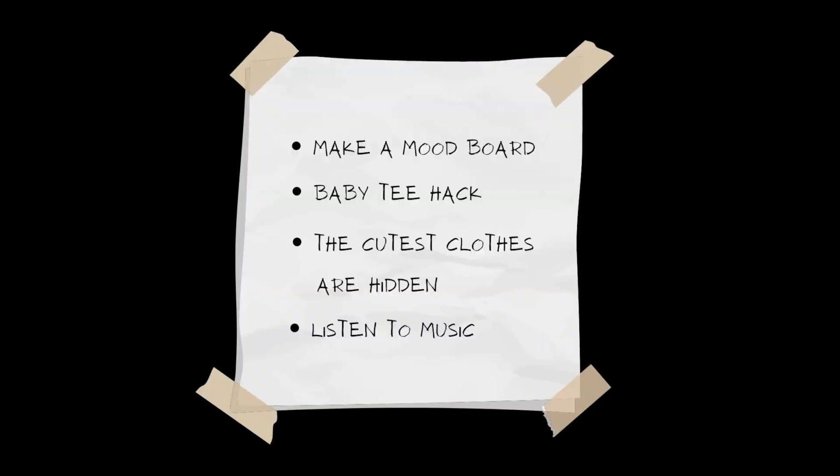But if you're a little bit more experienced, just listen to whatever music you want. Listen to a podcast, just chill out. The music's usually not the best in thrift stores, so it really helps and it'll help your longevity. It'll help you be able to stay there longer.